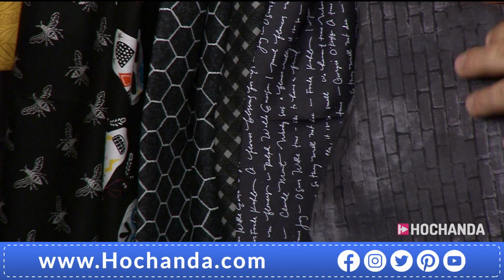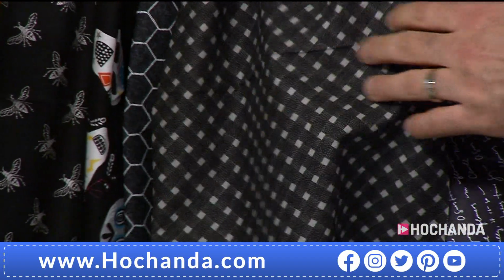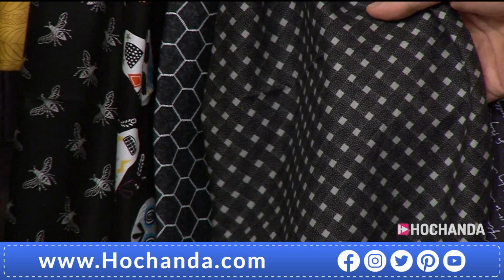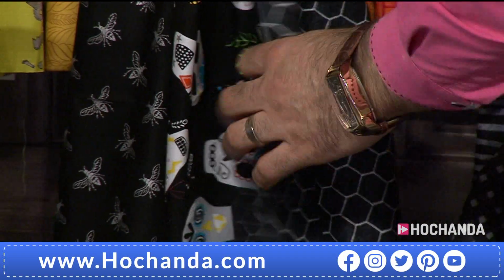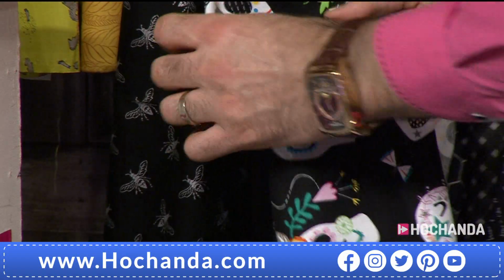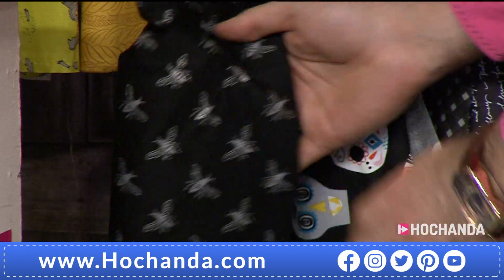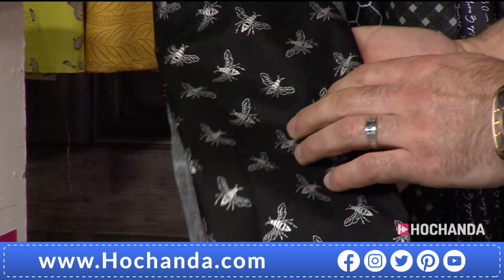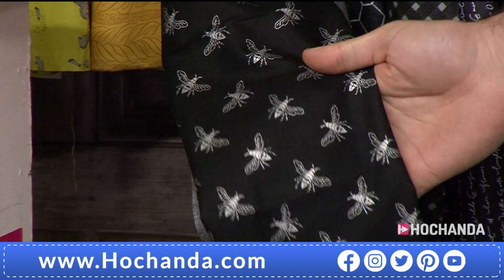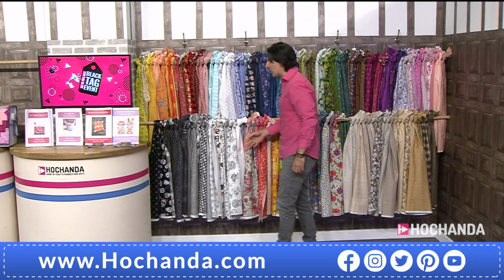Come on, look at that. Then you've got this beautiful script going on. That's a nice one too. If you're struggling and you want to make more masculine makes, this would work. I really like that. Oh, I like that a lot. Then we've got a black background, again with our sugar skulls. And you've got your, oh, that's foiled. So that's silver foiled with our bees. I'm so glad that the black and white is popular, because seeing it in the studio, it's nice.